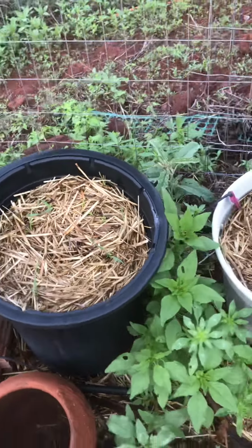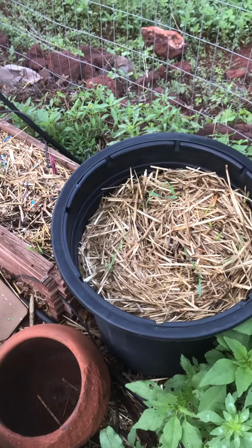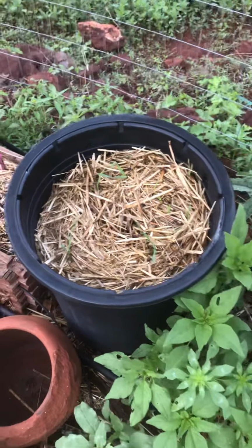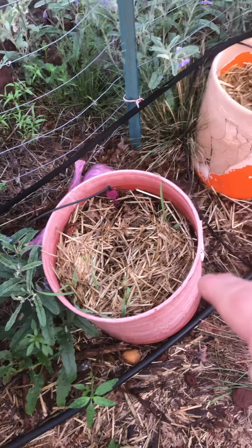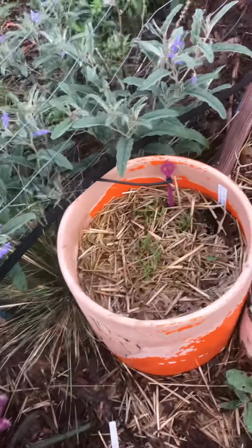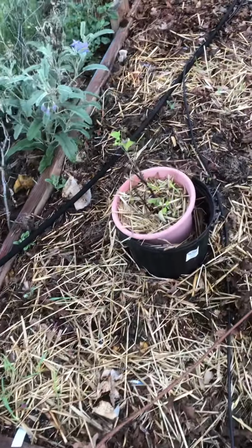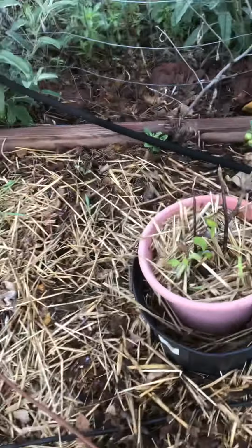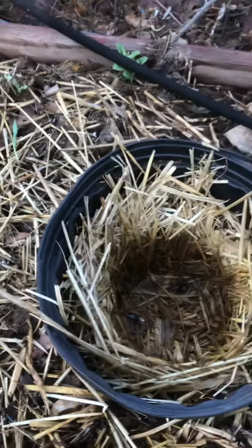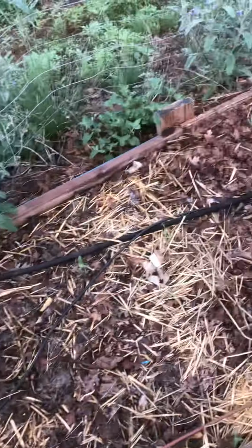These have all been frustrating to me. They were doing good at the beginning of the year, and then we had a frost, and they pretty much died off. Blueberry, blueberry, blackberry, or no, raspberry, I'm sorry. Got carrots coming up. Huckleberry. And I showed about this before, where there's compost in there, and then I have straw in there. And it helps to feed the bed and this plant.